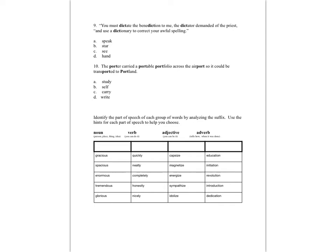So in the first list, we have gracious, spacious, enormous, tremendous, and glorious. You need to decide, is that a noun, a verb, an adjective, or an adverb? And whatever you decide, I want you to write it in the blank right above. The second column, we have quickly, neatly, completely, honestly, and nicely. Noun, verb, adjective, and adverb, and you're going to write your answer right here.